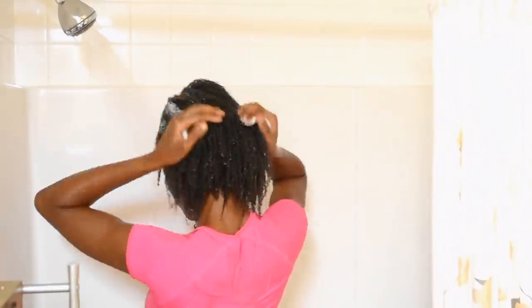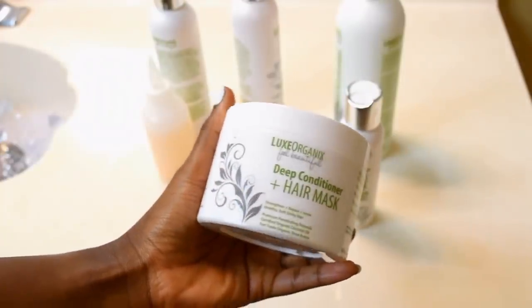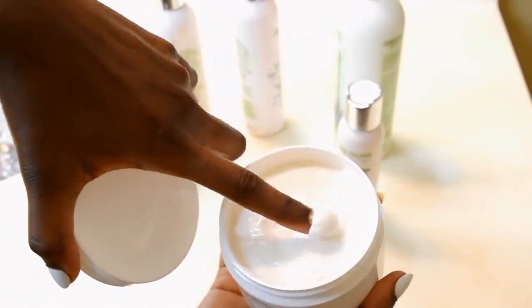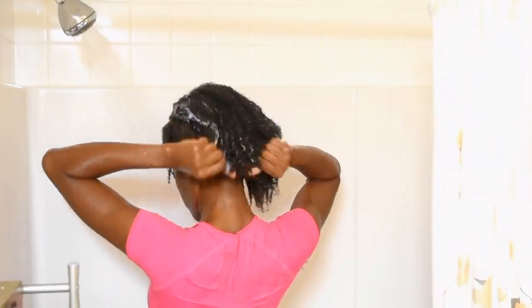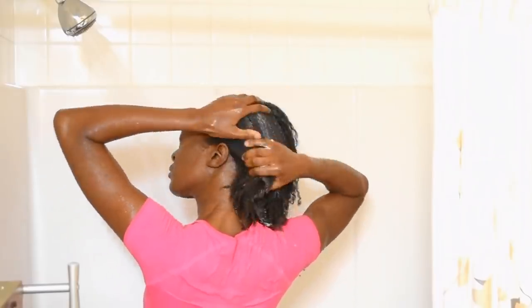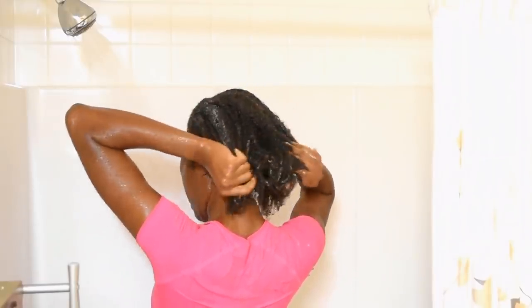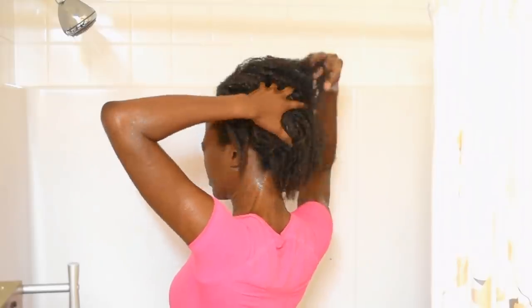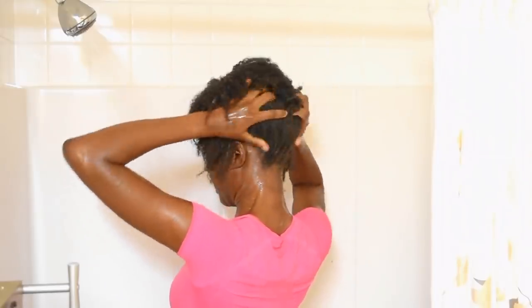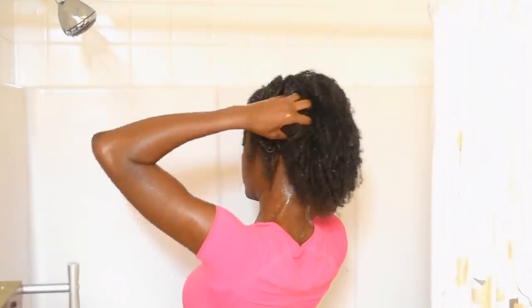And what I did next was I grabbed my deep conditioner slash hair mask from LuxeOrganix, and it's really great for softening hair. I also used it to play the role of a co-wash a little bit, to help loosen any additional dirt. And that is all that I did, and then I rinsed my hair out right after that.